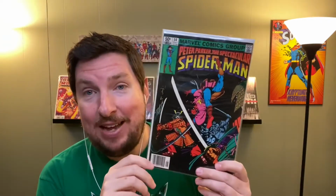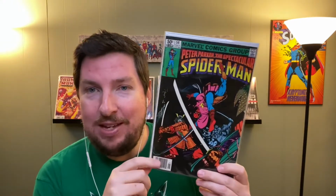Sticking with Spider-Man, picked up Peter Parker, the Spectacular Spider-Man, number 54. Again, I've got almost all of these, but there's a few holes here and there, this being one of them. So again, that's gonna help get me closer to that full run. I picked up Peter Parker, Spectacular Spider-Man, number 98. I actually do have this one, but I think mine is quite a bit more beat up than this one. And the price was good, the condition was good. Like I said, better than the one I already have, so this is more of an upgrade for me than a filler.